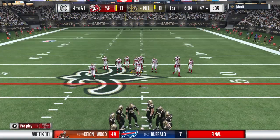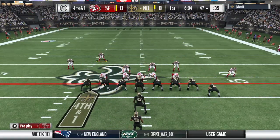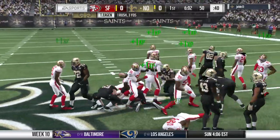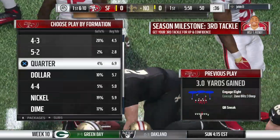And how about this one now? In their own territory, a gutsy call. They're going to go for this on 4th and a yard. They'll try and sneak it here. Call it a 3-yard gain. And on 4th down, they're able to convert and move the sticks.